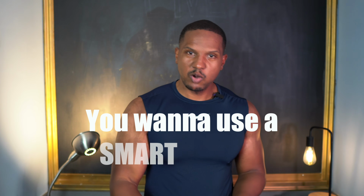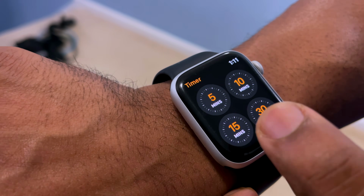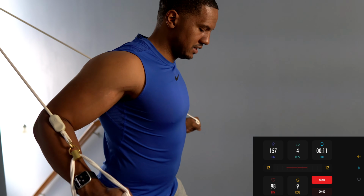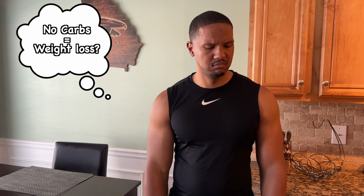You want to use a smartwatch. So this is going to help you time those rests, but it also is going to give you more data. The more data you have, the more you can see what you can fix, what you can alter to make sure that you get results. Because I'm here to tell you that there is no biological fairness. Just because something worked for one person before, it's not going to work for you exactly the same. It may not work at all. You may get better results, but that's why you need more data to see where you're going in your fitness journey.